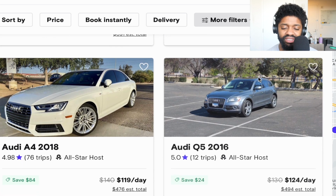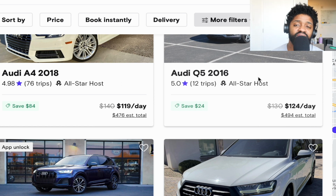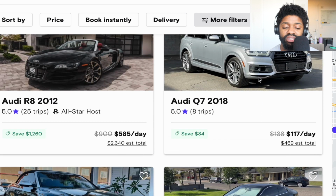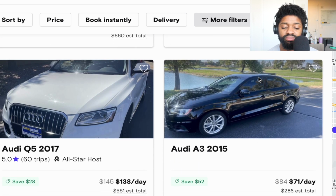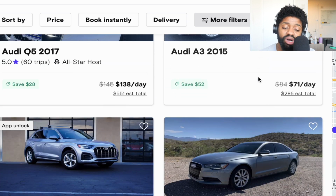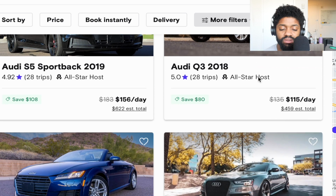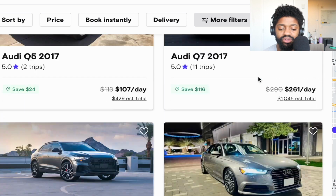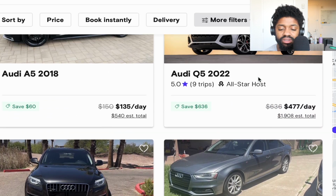Listen, always, if you have to choose between an SUV and a sedan, go with the SUV. You charge more, and it still gets booked a lot. Ooh, R8, that's nice. So I'm looking at a Q. Probably a Q is what I would get, looking at these numbers here. Ooh, let's see. The trips are decent. How many more cars do we have to look through? Okay, that's all of the cars.